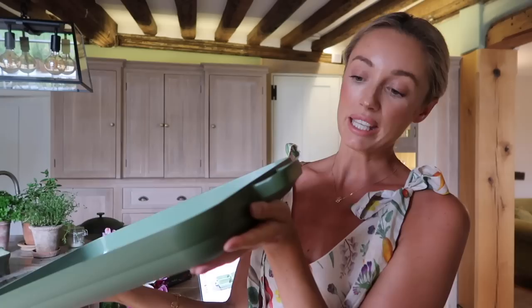And then this is what I probably think I will use the most. It is a really big oven pan, baking tray. Obviously everything sits on this. Just thought as well, I might do some courgette bread and these would be the perfect size as a loaf tin.